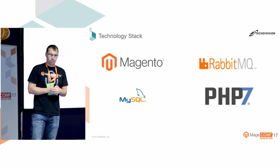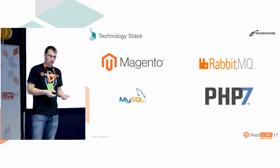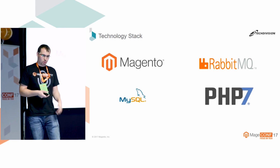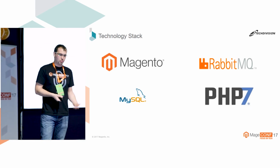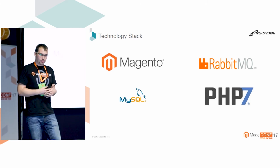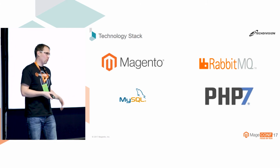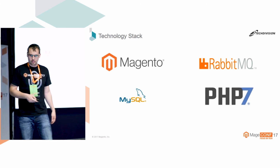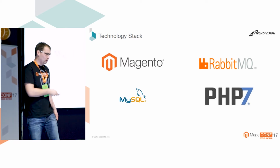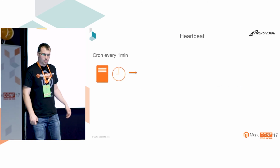Let's talk a little bit about technology. Of course, we are using Magento. We implement this in a Magento module, but we need the Commerce edition, because only the Commerce edition has a RabbitMQ adapter out of the box. Also, it's a little bit easier if you have a tight schedule to start with an already working message queue bus and not think about implementing it yourself. We also use PHP 7 features there and MySQL to store some logs there, and I will show you later. So let's come to the main part.